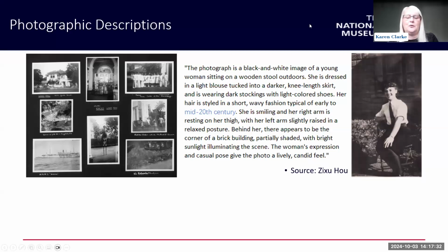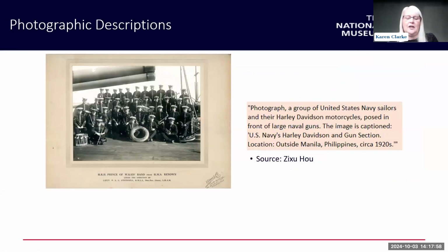A black and white full portrait view of Leading Wren Ivy Rosina Ryan sitting in a garden, dated October 1942. But the model elaborated or made up information about the photograph, including seeking to attribute subjective words to the image itself, about her pose and how she was feeling and her expression. Some of the models have also failed to read the caption provided on the photograph or interpret the content, such as this image of HMS Prince of Wales Band, which has been described as US sailors with their Harley-Davidson motorcycles, when obviously it is a band on the ship.